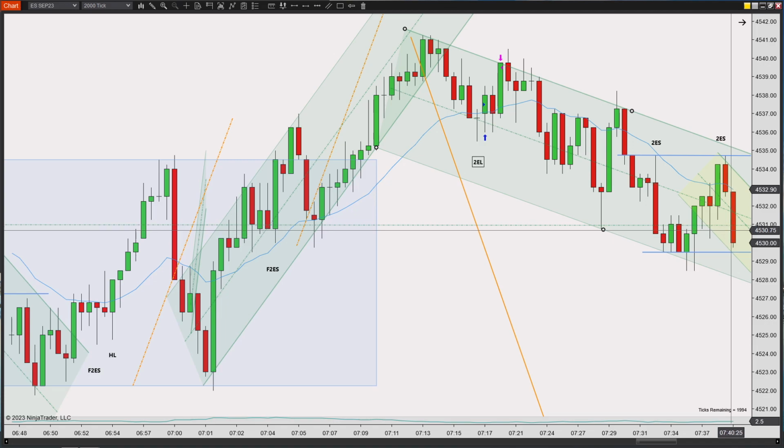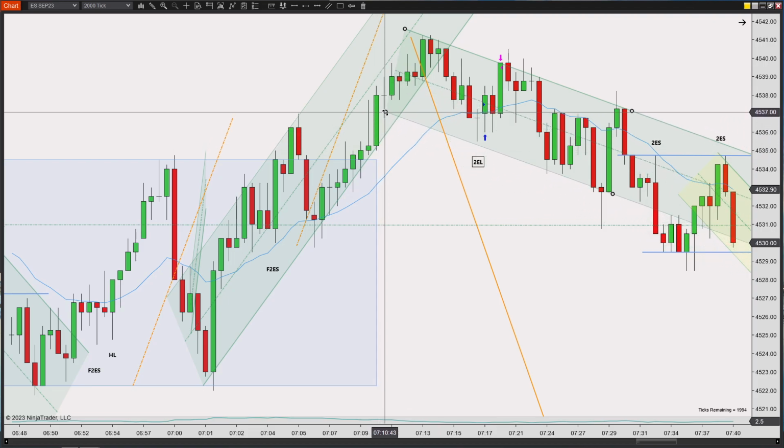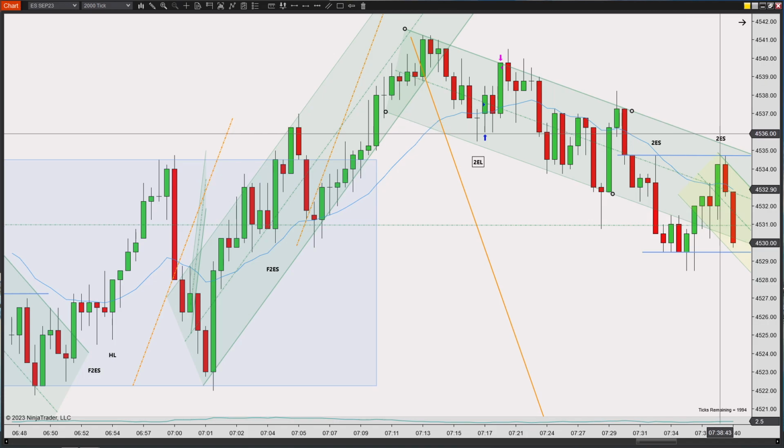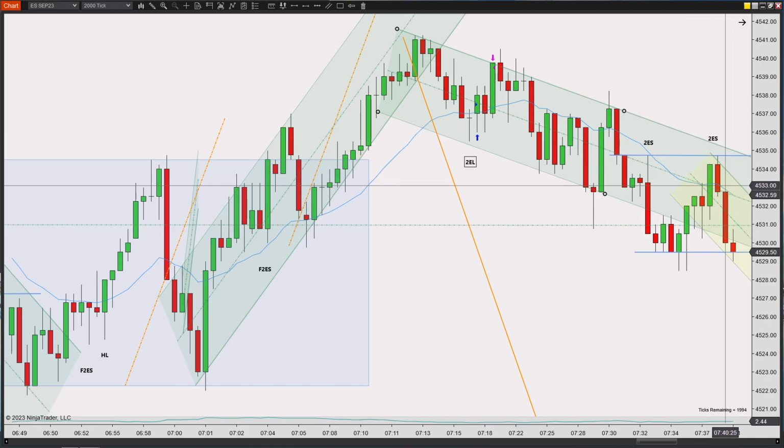There's enough room to the bottom of the range, but it's also coming up from an overshoot, because originally I had something like this. So I was like, one push down, second push down. I was thinking it might want to push up again. It might be a psych out. It might push back to this side. So I wasn't sure.